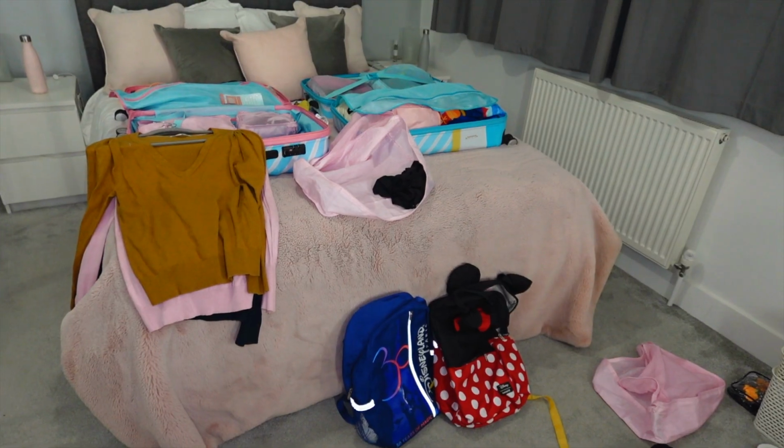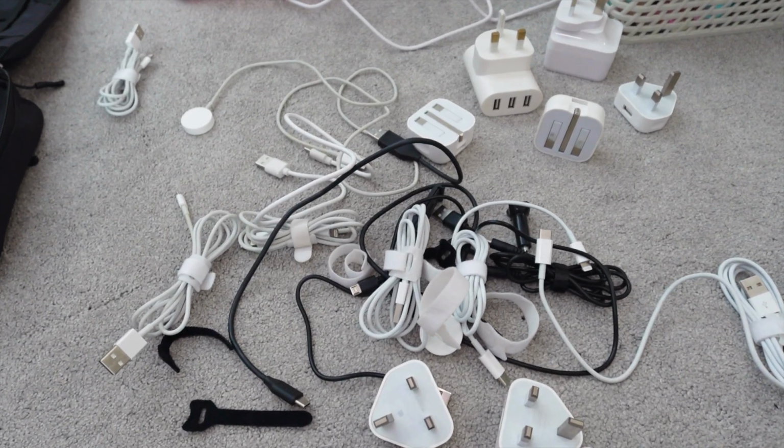Packing for a family trip can feel so overwhelming, especially if, like me, you have ADHD, or maybe you also have family members who have autism, who might rely on having certain items with them, and if you don't pack them, then things aren't going to go well.